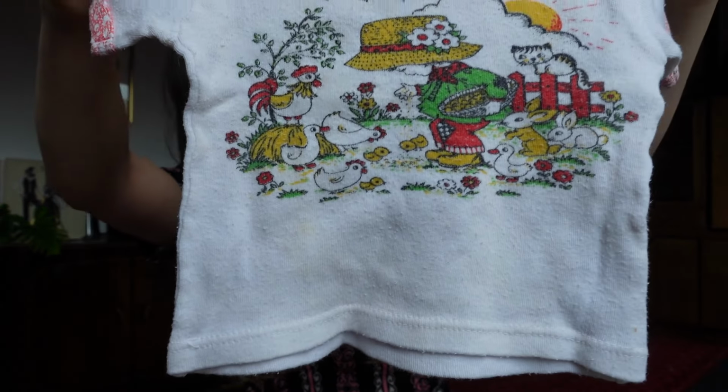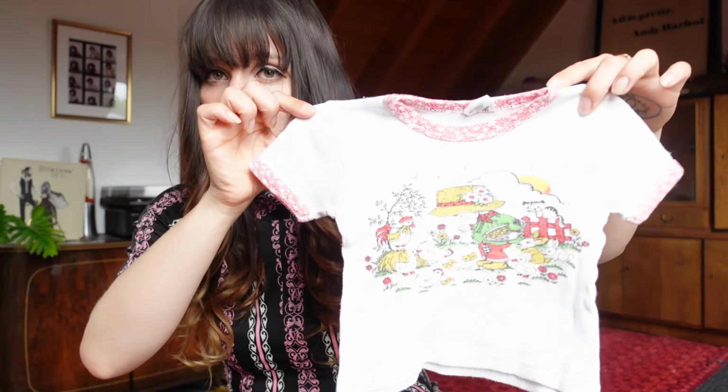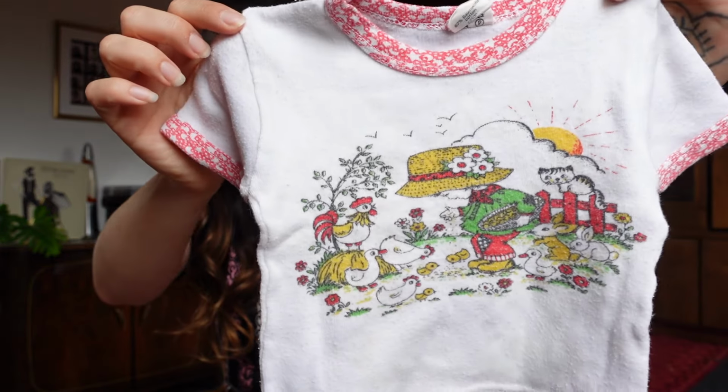I just want to say, on Vinted, most children's clothes are very inexpensive. I think this shirt was maybe like 2 euros. Mostly the shipping is more expensive than the piece that you're actually buying, but I love this shirt so much. Look at it. I think it's still a little big. He might be growing into this for another summer, but it's the sweetest thing.